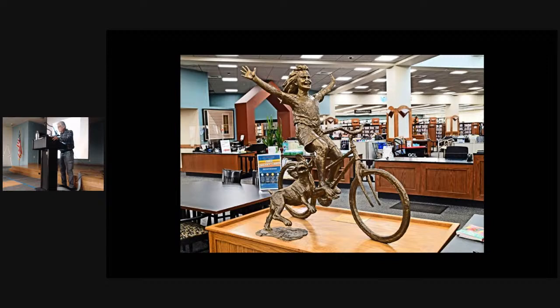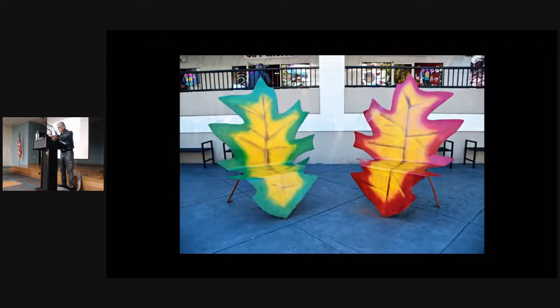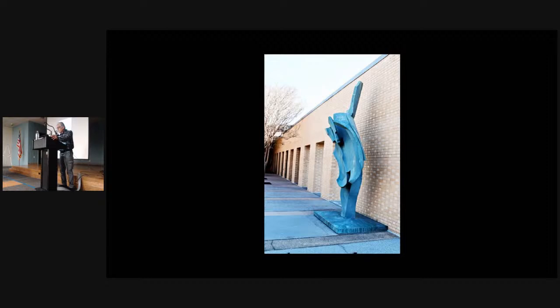When I drive downtown, I see our visitors, guests, any given weekend, sitting at these chairs, having their picture taken, because they're such unique chairs with these interesting fall leaves. Very interesting and a lot of fun. This is also at the convention center.